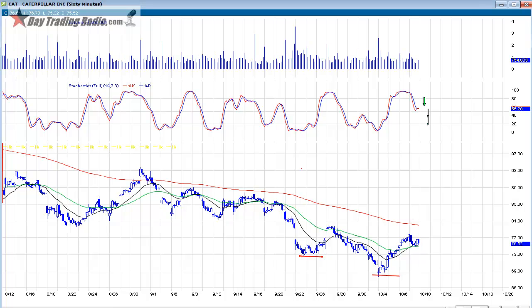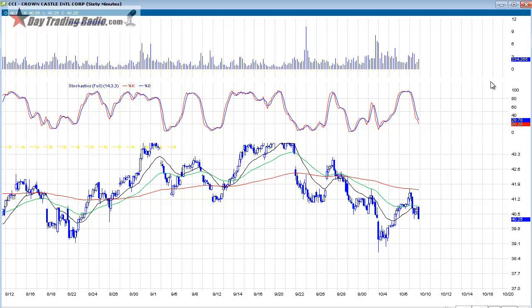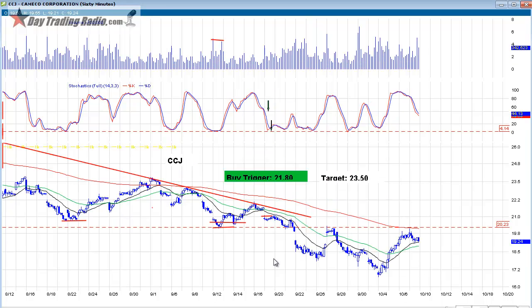So the basis of the theory of the market moving up is just because of all these stocks that I've been going through. I'm just going to go through a lot now. Let me see what this one is. CCI, Crown Castle, 60-minute chart, oversold stochastics, divergence on the thing.